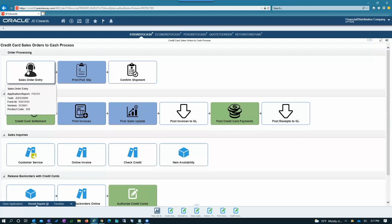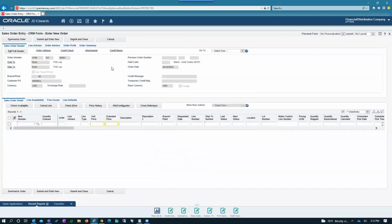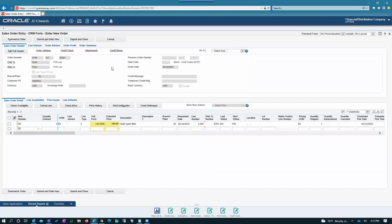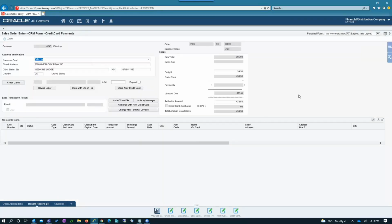So for this demonstration, I'll begin with the P42101 application, sales order entry, entering in the information within the sales order header that is associated to this order. And we'll go ahead and enter that. Then I'll move into the second step, which is entering the products that the customer is desiring to purchase, whatever that is. Once I've completed that, typically I'm pressing either submit and enter new or submit and close. Either of these buttons, knowing that this customer desires to pay with a credit card, will drive them to an application that is delivered with our solution, as some of our customers on this call are already aware.